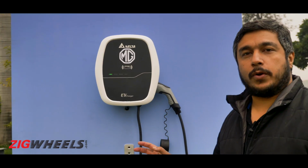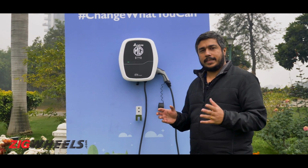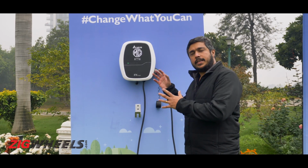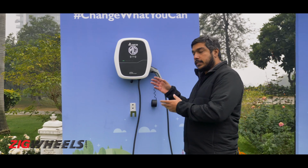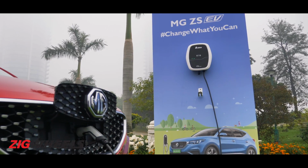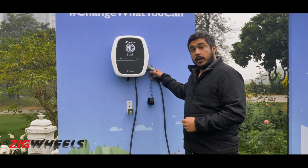This is a 7.4 kilowatt AC home charger. Well, I say home, but MG is willing to install this either at your home or your office, or well, anyway, any place you choose. And its cost is included in the cost of the car. And let's just see how it works.